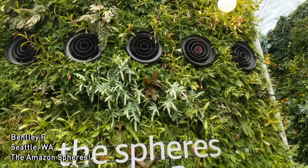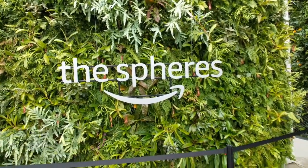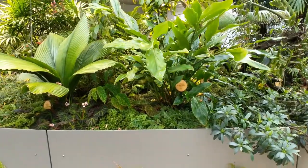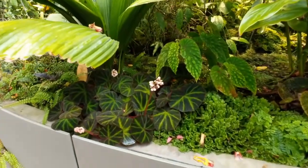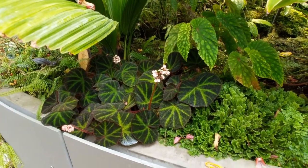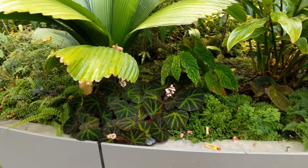Hello, everyone. This is Bentley from Kent, Washington. And first, I'm going to start with a massive thank you to Randy Reed of the Aquarius Podcast for sneaking me into the spheres. This is going to be a little different. I'm going to show you a lot of shots of just the amazing plant growth as I walked around and took some footage. So just enjoy some of that, and then we'll talk about some of the fish tanks that are in this absolutely fantastic urban garden by Amazon.